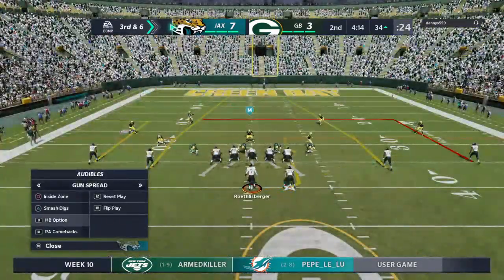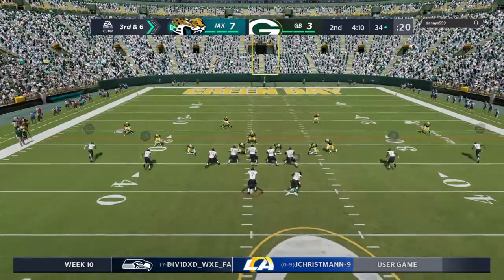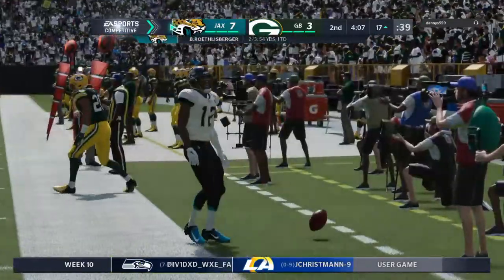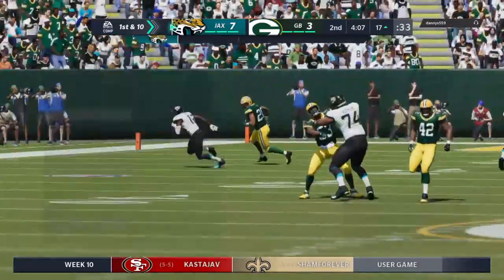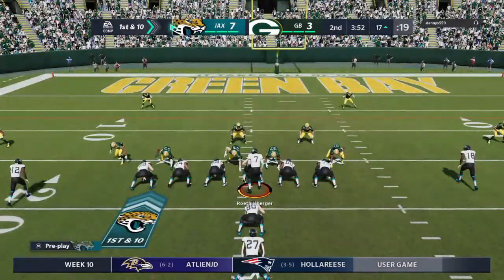So 3rd down, they need to get to the 28 for a first. From the shotgun, it's Roethlisberger. Open man is Westbrook, complete. And they'll have it in the red zone before he crosses over out of bounds. His first catch, and it's a pretty big one. They get the conversion on 3rd down. So from the 17 now, here's a 1st and 10.